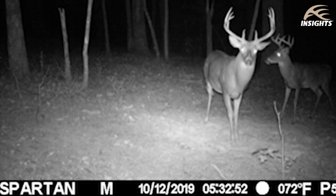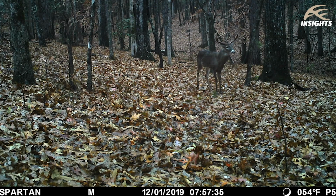But there have been two 8-pointers hanging out right here around this stand set. Both of them are pretty big. One's a real wide deer, the other one's real tall, but they're both good, solid, mature deer. They've both been showing up a bunch in the evenings during daylight, right before dark. Plenty of camera light, I believe, to get a shot off at one of them.